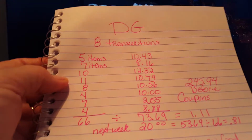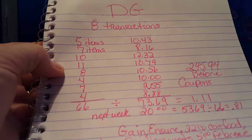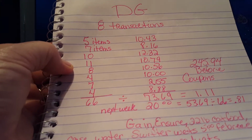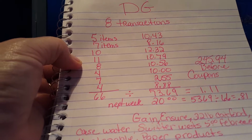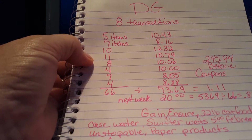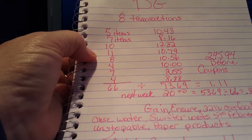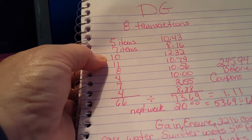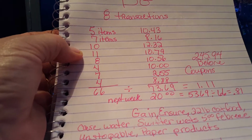We did 8 transactions. My first transaction was 5 items. It was $10.43. And if you might say 5 items for $10, that's, for a Saturday deal, that's a little pricey. Well, that was my Insure offer. And considering the Insure, 2 of the Insure 6-packs was $18. $10.43 for 2 of those, and 2 Poises and Always, come on, that's good. My next transaction was 7 items. It was $8.16. My next transaction after that was 10 items for $12.32.